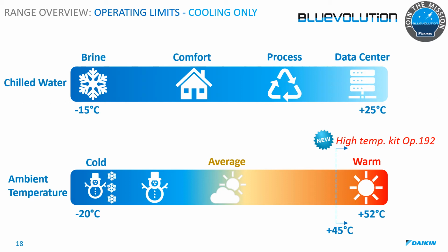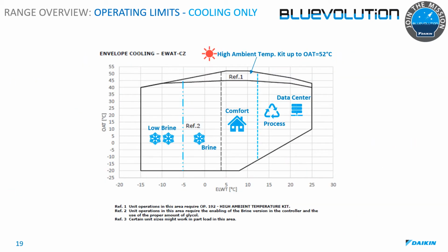in standard operations, and with the high ambient kits, this chiller operates in ambient temperatures of +52 degrees, suitable for operation throughout the whole year. This is the representation of operating limits in cooling-only mode in the form of the envelope. On the vertical axis is climate representation, the ambient air temperatures. And on the horizontal axis are possible chilled water temperatures.